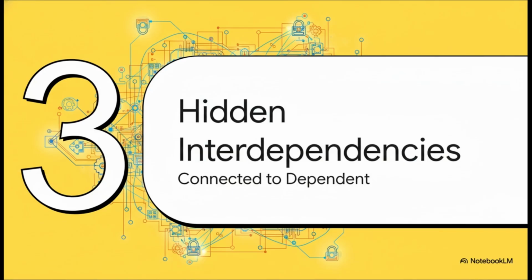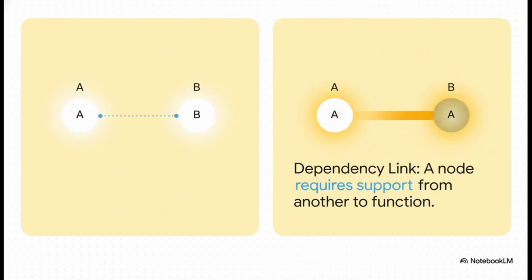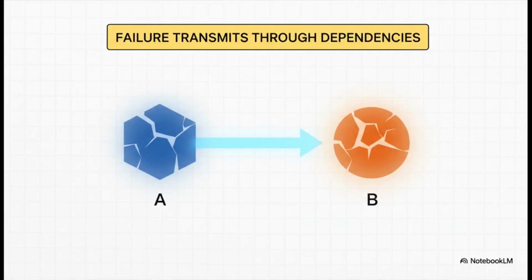It's really important to understand the difference between a system where parts are merely connected versus one where they have become structurally dependent on each other. A connectivity link is optional. Think of it this way. Node A can work with Node B, but it doesn't have to. A dependency link, on the other hand, is not optional. For Node A to function at all, it absolutely requires Node B. The link is no longer a choice, it's a structural necessity. The consequence of this is direct and unforgiving. If you remove that support node, the dependent node just stops working. It's not degraded, it's disabled. Failure in one part is transmitted instantly across that dependency link.